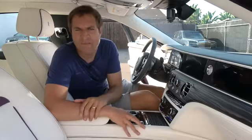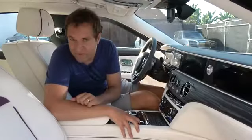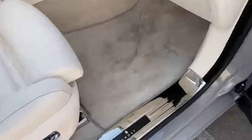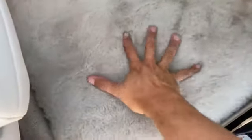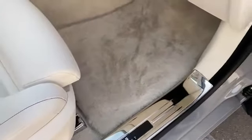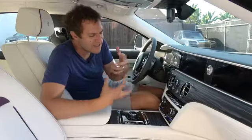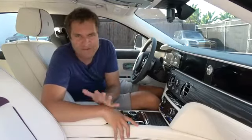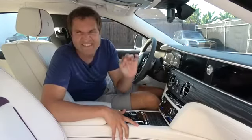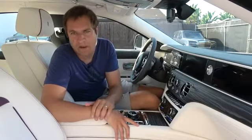And next up, we climb inside the Ghost. And one of the very first things you notice when you climb in here is the carpeting, which is fluffy, very fluffy. You touch it and it just feels so luxurious, so nice. Now, I've been in old Rolls-Royce models that had fluffy carpeting when it was new, and it kind of degenerates over time, and it's nowhere near that fluffy in 20 years. But right now, as a new car, this is the most luxurious carpeting available.